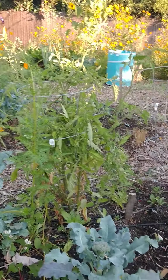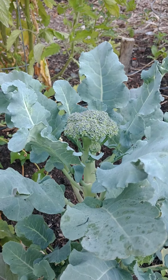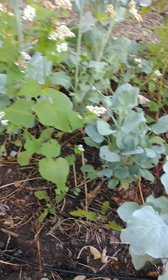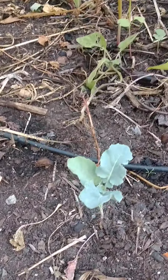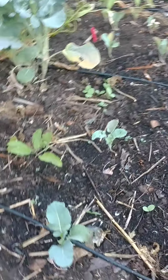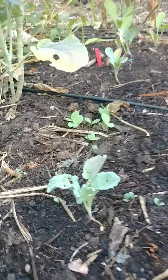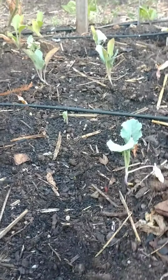I'm up here in one of the front beds. This is where we have lots of broccoli. Look at that beautiful broccoli. All these tall green plants are broccoli, and there's quite a few small ones too. We planted new ones. There's a little broccoli. These I just got in the ground about a week ago. Most of them are doing okay. Look at this one, looks like somebody's been chewing on the leaves, but hopefully it'll be all right.